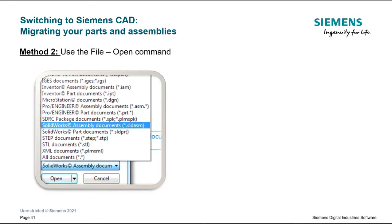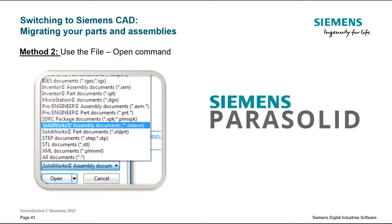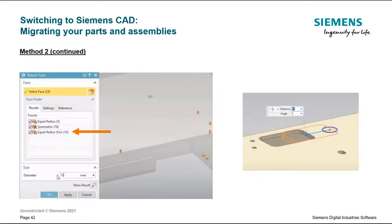The other approach is to use the file open command to open the parts or assemblies. Now keep in mind that if the CAD software you're using is built on Parasolid, like SolidWorks, there's no CAD translation since we own the Parasolid technology, and that's what Siemens CAD is built on. Then after importing, users can make changes directly to the part surfaces through synchronous technology as if they're originally designed in our software. This allows you to move, angle, resize, mold, fill, etc., the faces or whole feature sets as you can see in this demonstration.